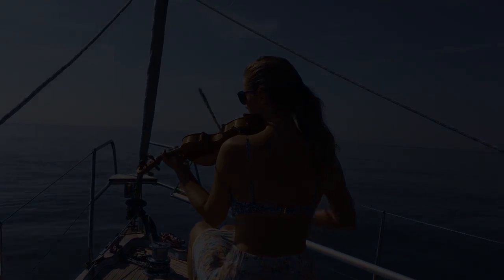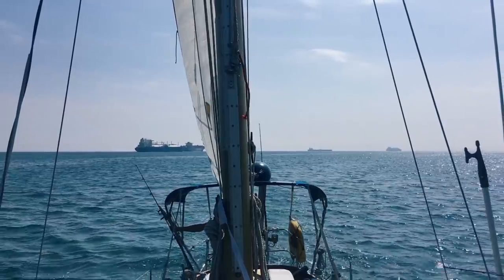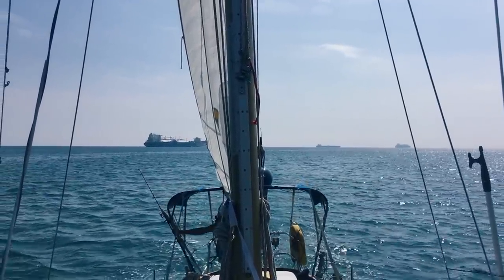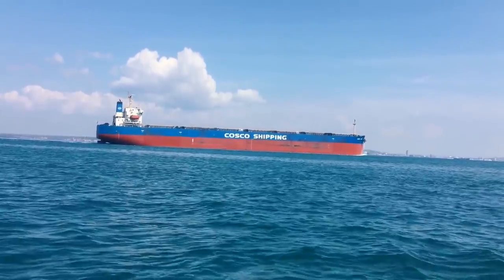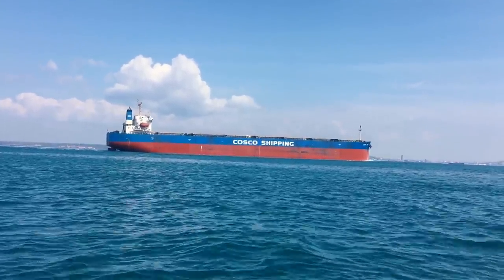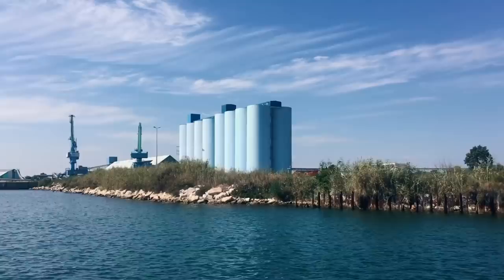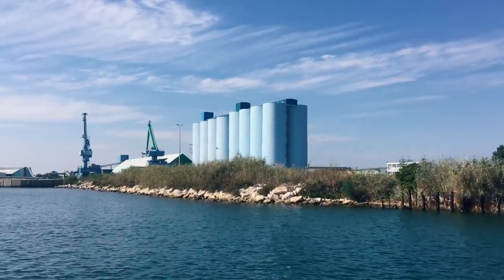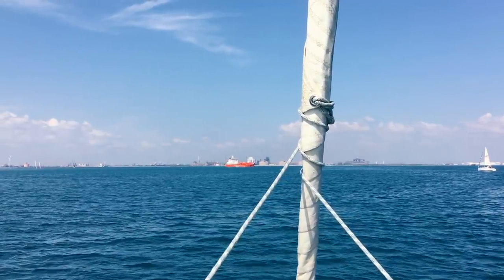And now, to shake you from the reverie of that lovely little scene, let's turn the camera 180 degrees around and look at things from a different angle. We were just entering a busy industrial bay, which is, incidentally, also where we'll be keeping Magic Carpet for the winter. The storage here is cheap for a reason.